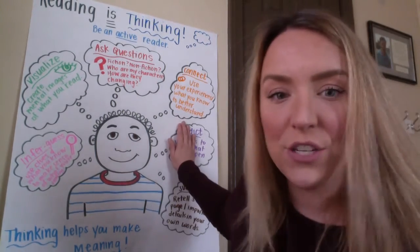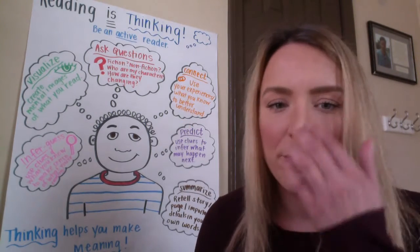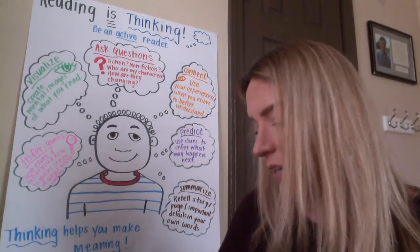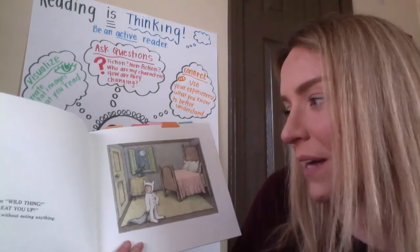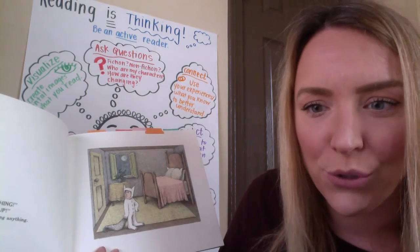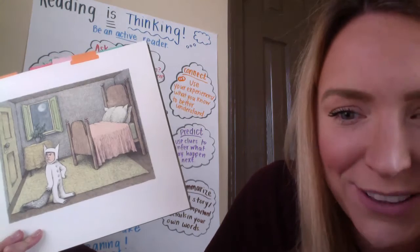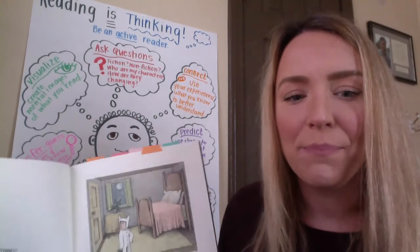The next strategy I have for you guys is to make connections while you read. If you make a connection to the story, you're just using your experiences or taking what you know to better understand the text. So for example, on this page here, we have Max, who has been sent to his room. He was being a little too silly, a little too wild in the house, and his mom sent him to his room without supper. And we can already see by the picture that he looks very frustrated and angry that he may be sent to his room. And this is something that I can relate to.